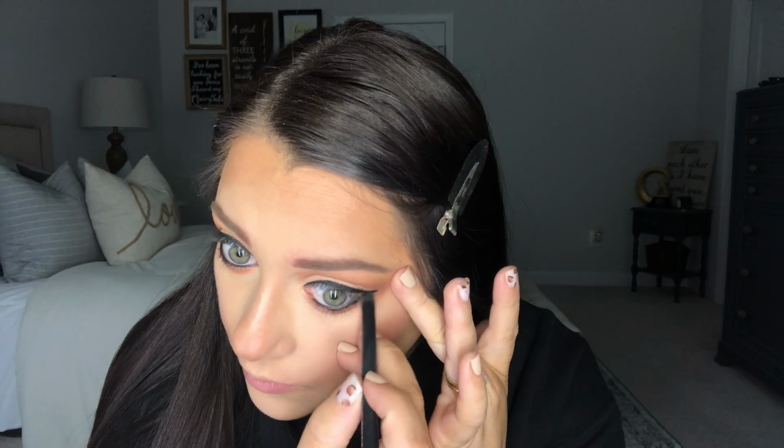And then I always try to connect that outer corner on the bottom so that it's not just a random line starting from nowhere. Alright. This works really good on the waterline. I probably wouldn't use it on my lid just because it's hard for me to get a thin, even line with a pencil on the lid. But it's staying put really well. So I don't know. Maybe I should use it on the lid so that my watery eye doesn't mess it up.